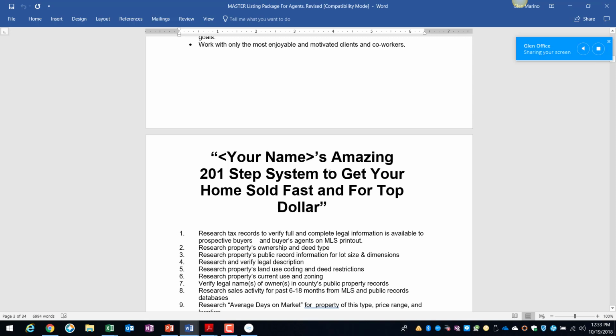By the way, this is a Word document. When you start looking at the 201 things, if you say, I don't do 5 of these things, take your calculator out. 5 from 201 is 196. It's now your 196-step program. I don't care if it's 201, 200, 196, 180.